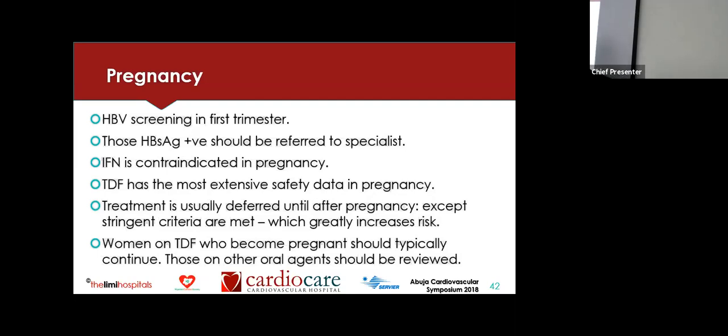The risk and benefits usually is not what we are starting in pregnancy. We should ask ourselves, what are we trying to gain? Okay, but if the viral load is very high, so there are some criteria that can be met for us to consider treating in pregnancy, which I'll talk about in the next slide.